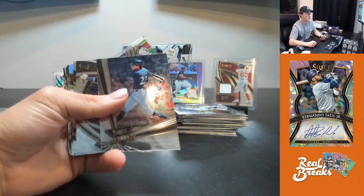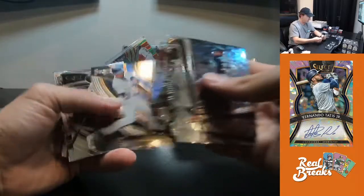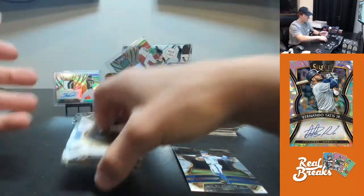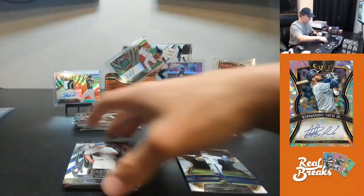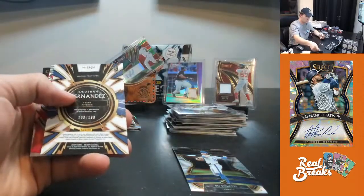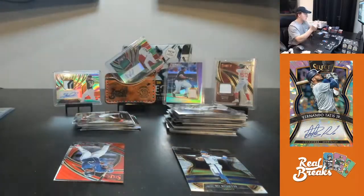All right, box number three. It just goes up in price really, really fast. Yeah. Boba Shett rookie. Let's leave that. Edwin Rios autograph. Going to the Dodgers. Dodgers going to Sergio Gutierrez. Another auto, Jonathan Hernandez, going to the Rangers. Prospect auto there.